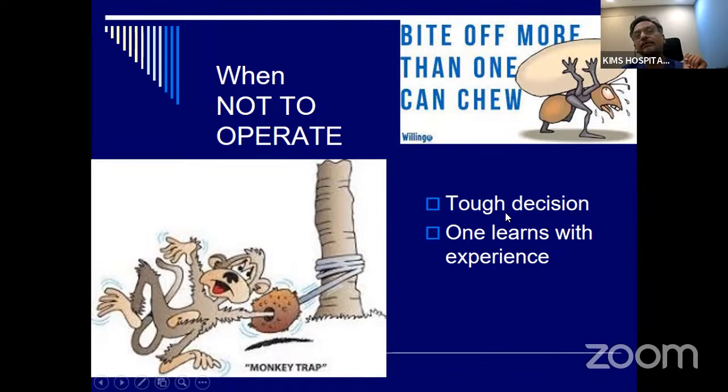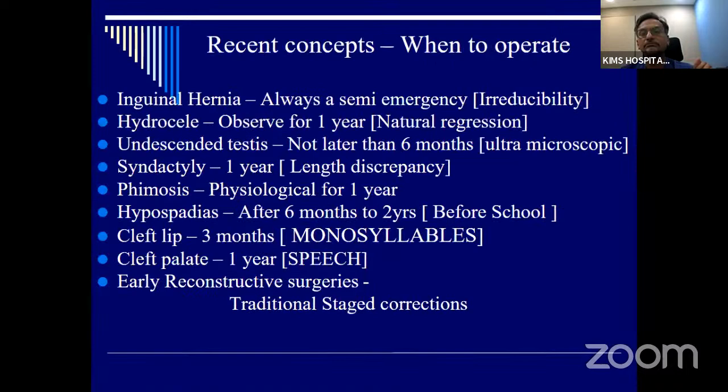All of us in the beginning think that yes, I can do it, I will do it at any cost. But it is not correct. The timing of any surgery or any intervention or any management is very important. So I jotted down a few of the conditions. As a neonatal doctor, you will be asked, doctor, my child has got an inguinal hernia. Should I operate tomorrow itself, today itself? For that, we should have answers.